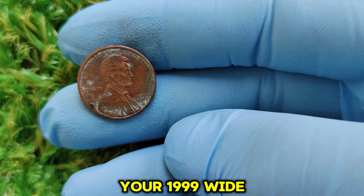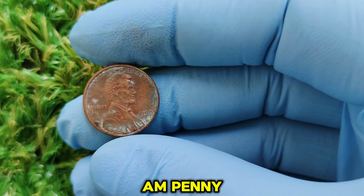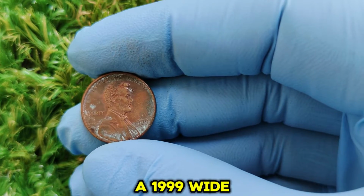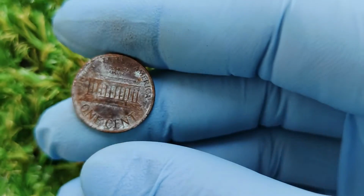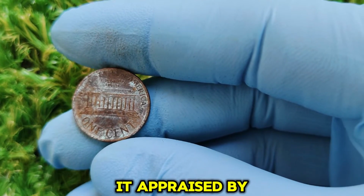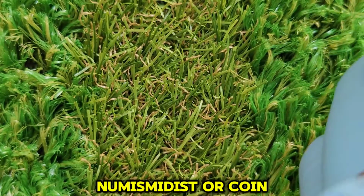Where to sell your 1999 wide AM penny? If you've found a 1999 wide AM penny, you're probably wondering where to sell it for the best price. First, I recommend getting it appraised by a professional numismatist or coin dealer.